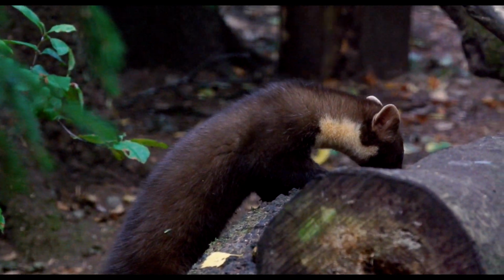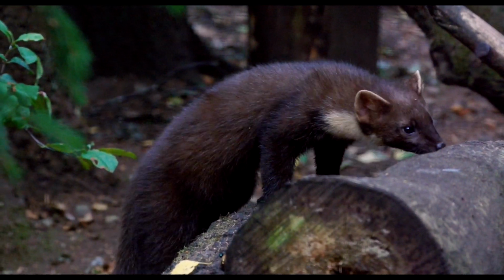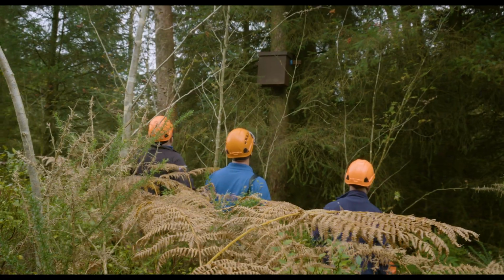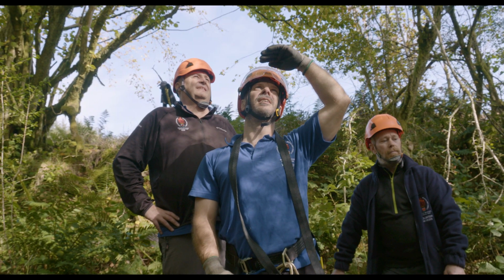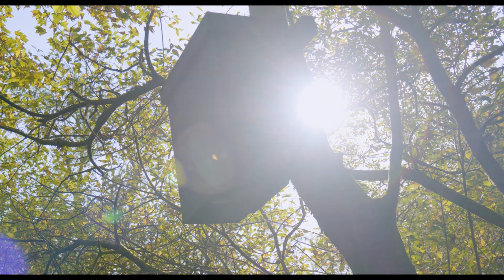The pine marten has been missing for so long. There have been some confirmed sightings of pine marten in the national park, but they're very, very few and far between. Bringing these into the park just goes to show that we're trying to improve on the flora and fauna within the park, and that's just an improvement to everybody's lives, not just the pine martens and everything else in this wonderful landscape.